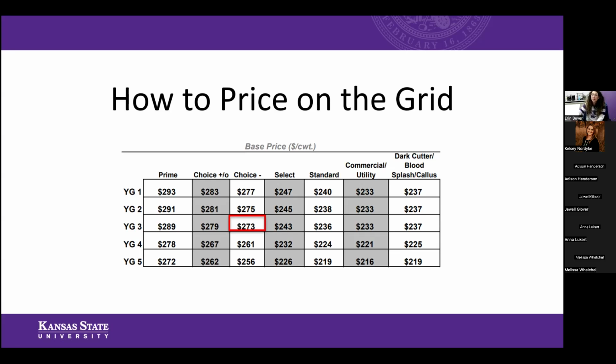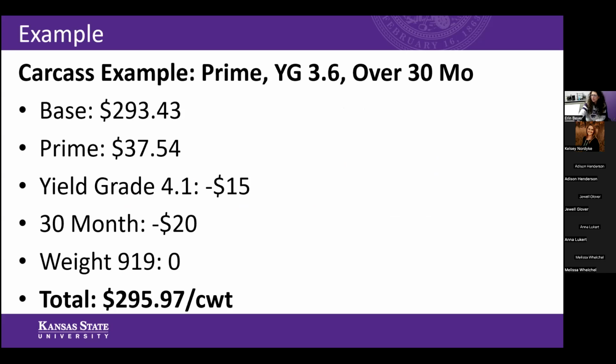And as I move from prime all the way down to that blood splash dark cutter column on the end, the price goes from high to low. So yield grade 3, prime, 289, all the way down to 237. And that is due to a decrease in that eating experience. So let's look at an example. In this example, I have a prime, yield grade 4.1.